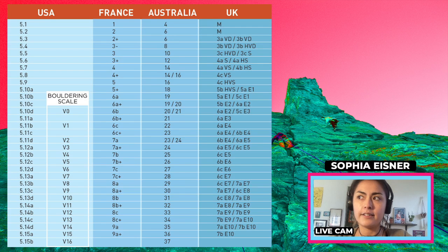And the way that these have worked is that getting into 5.15s, the grades were created by the person that climbed them, who rated them. Okay, this is a climb that's harder than a 5.14D, so I'm going to rate it 5.15A. And same deal with a 5.15B, 5.15C, 5.15D.